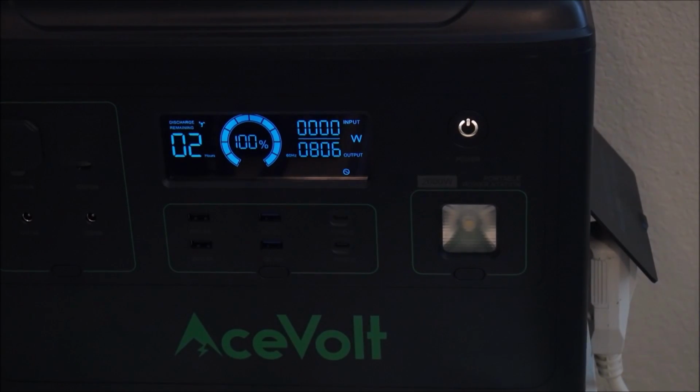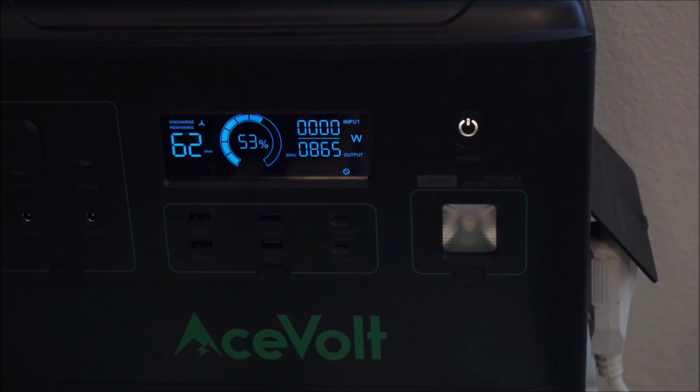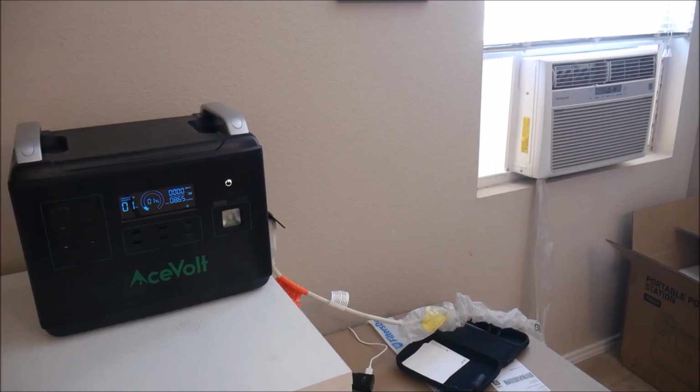It took a while for the compressor to kick on and reach full power. As you can see, it levels off around 800 watts, which isn't crazy, but when that compressor turns on, it pulls a huge amount of power for a split second, and many other power stations have failed to handle that.